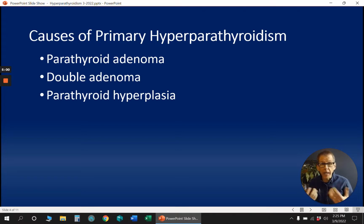Generally, probably 80 to 85% of the time, it's because of this thing called a parathyroid adenoma. One parathyroid gland essentially has a growth, a benign tumor, not a cancerous tumor, that has caused it to stop sensing calcium normally and to overproduce PTH. And so PTH levels will go up and eventually calcium levels will rise.